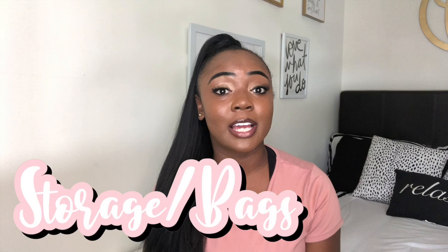So this next section is gonna be all of my storage type items. I didn't get a new backpack for this semester, but I did get a new clinical bag. This bag is just from Target. It is black and gold, my favorite color combination. If you can't tell by my room or the rest of the stuff in this hall, I got a lot of black and gold. This is really big. It has this front pocket and this main compartment, and it's a really nice material to wipe off. And I got it from Target.